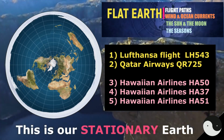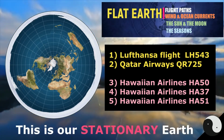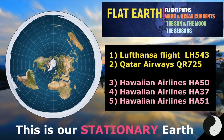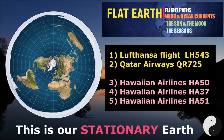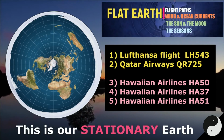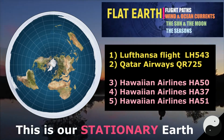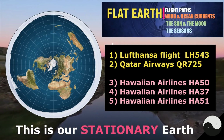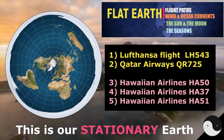In the first part of this video, we will be talking about flight paths and emergency landings. Flights number 1 and 2, I have already made videos about them. In this video, we will talk about flights number 3, 4 and 5. I have never talked about these 3 flights before, although you can find them in my book.